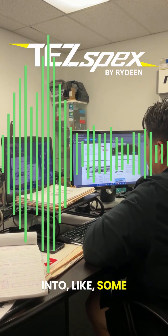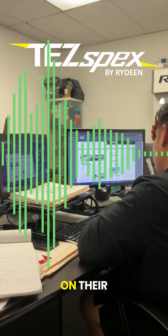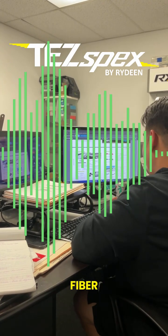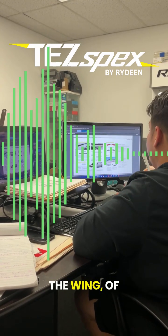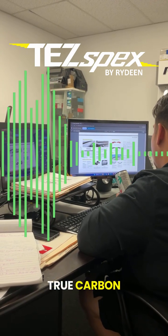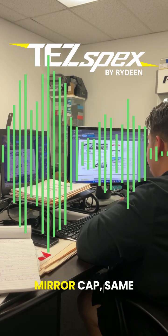And now we get into some easier to sell stuff. Like I mentioned, this is stuff that people are down to put on their car just to make it look different. So you're looking at the little trim panels, like the carbon fiber trim panels, the little stock covers here on the right side. The wing, of course, that's a big one. The carbon fiber wing, and this is true carbon fiber stuff. It's not no janky stuff, it's legit. The little side mirror caps, same thing.